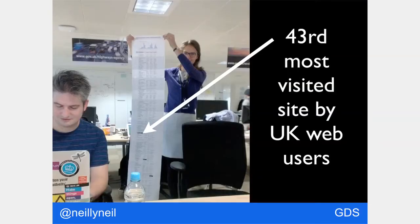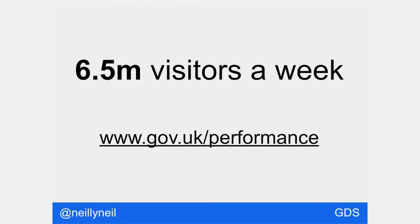And we have a lot of users with a lot of needs. So right now we're the 43rd most visited site in the UK. So we're behind things like the banks, Amazon, and Google, Bing, Yahoo, and so on. That's about 6.5 million visitors every week. That's unique visitors every week. And you can see that traffic yourself. If you go to gov.uk/performance, there's all sorts of performance metrics there, including our site traffic.